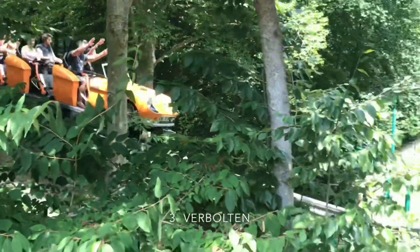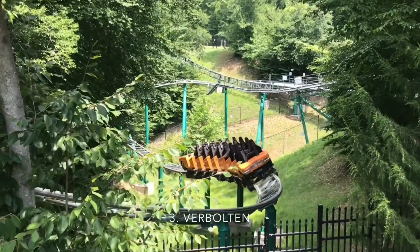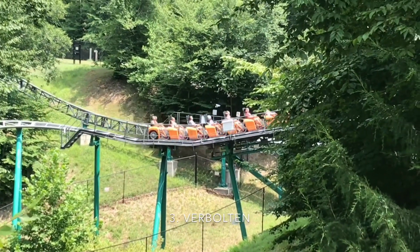I love VERBOLTEN. It is a very fun coaster. Some people call it a family coaster. I think it is not a family coaster. I think it is a step up from that, actually. I wouldn't exactly say it's a really intense coaster, but it is very fun.